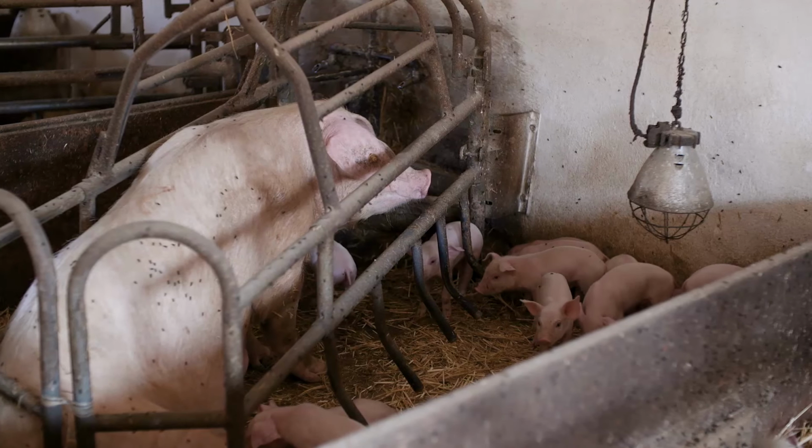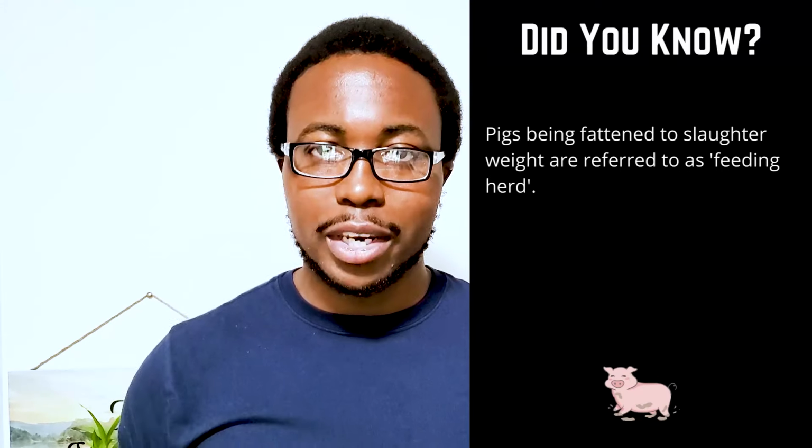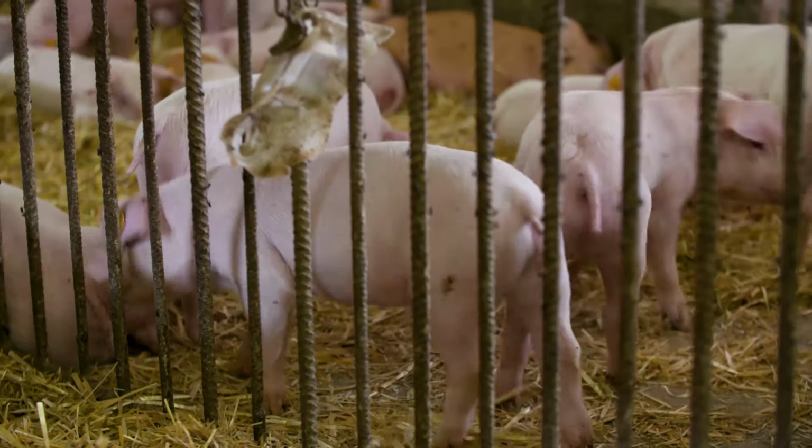The piglets are separated and placed in a separate pen until they reach a weight of about 30 kilograms. Pigs being fattened for slaughter weight are referred to as feeding herds. Many pig farms have a breeding herd as well as a feeding herd. Piglets that have reached around 30 kilograms are moved to a rearing pen on a farm with both types of herds until they reach their slaughter weight of around 90 kilograms.